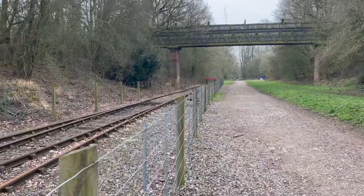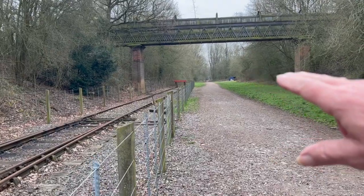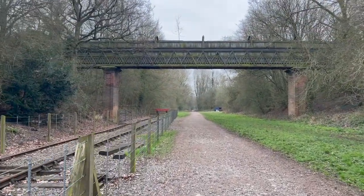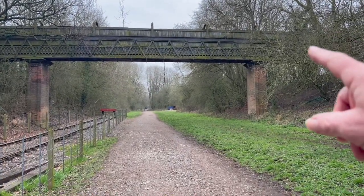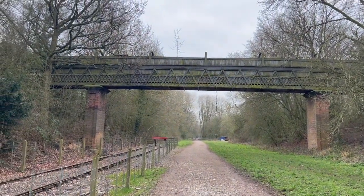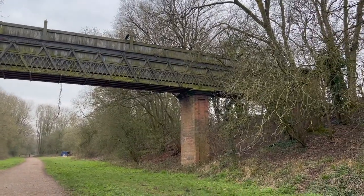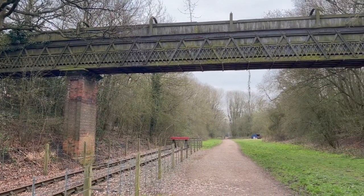And over this way, I can only presume there was space over here where there would be more sidings. And this wonderful bridge is for the farmer to move his cattle from one side to the other without going over the railway. And quite a magnificent bridge it is too. It's not in use now. In fact, you can't get onto it at all. I presume it'd be dangerous and it's fallen apart a bit. But quite a magnificent structure just to get the cattle across from one side of the railway to the other.